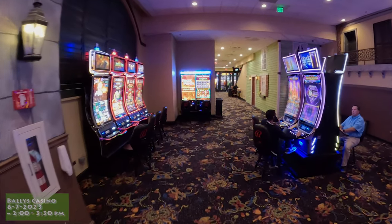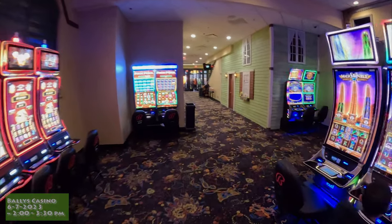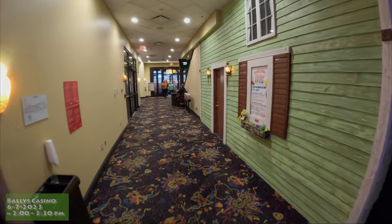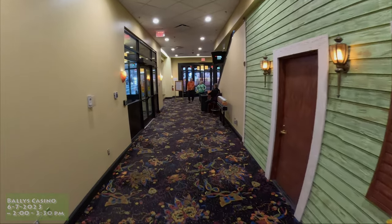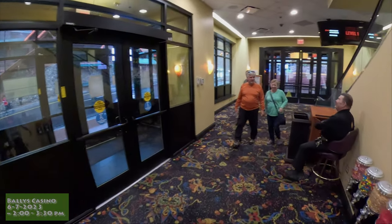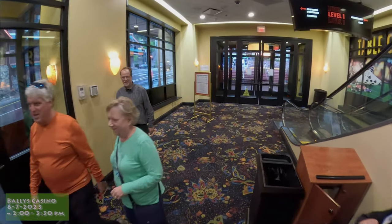The casino floor also offers popular table games such as blackjack, craps, roulette, and poker. If you're interested in off-track betting, Bally's Blackhawk provides an area where you can enjoy horse and greyhound racing. Beyond the gaming options, Bally's Blackhawk offers various amenities to enhance your visit.